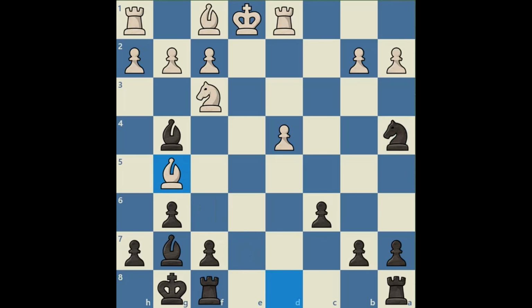and here engines will go back and forth between two or three different moves, but the easiest continuation that wins for black is bishop takes f3, g takes f3, knight takes b2. Black is up a pawn, and white's pawn structure is shattered. Complete advantage for black. Now let's look at what Byrne actually played.